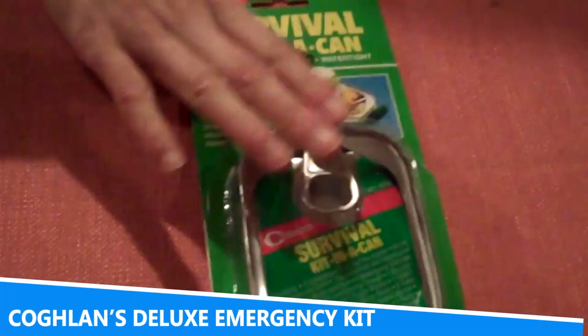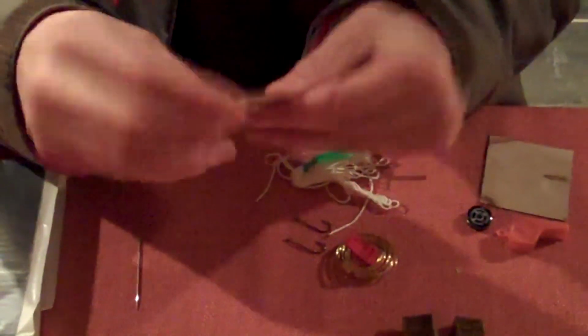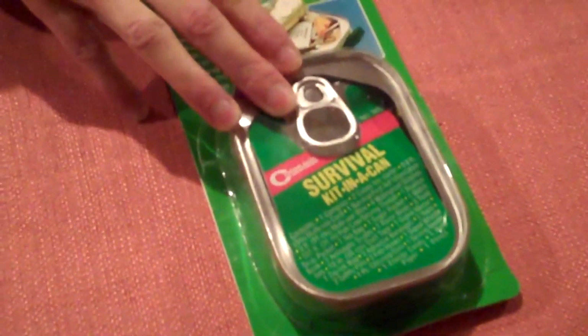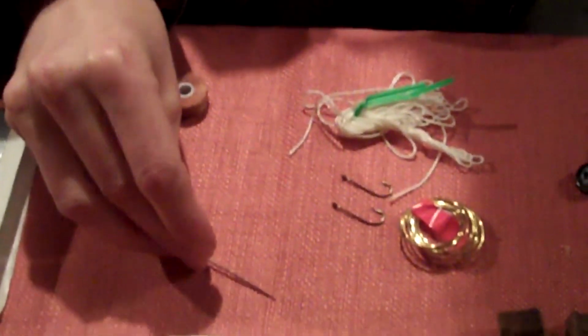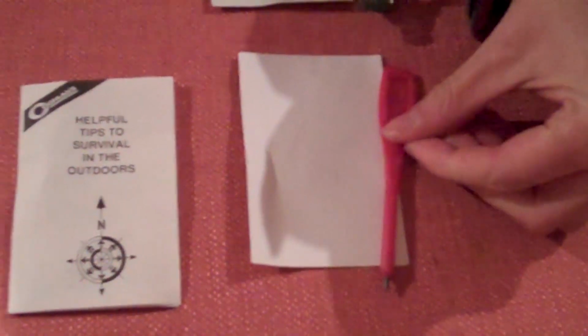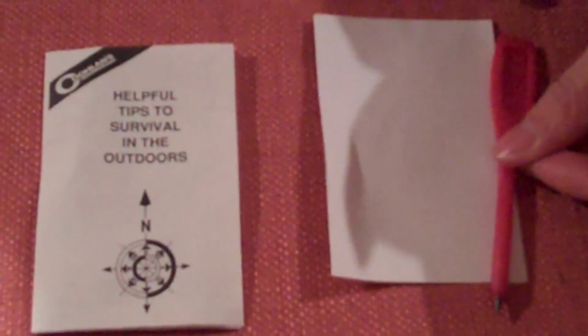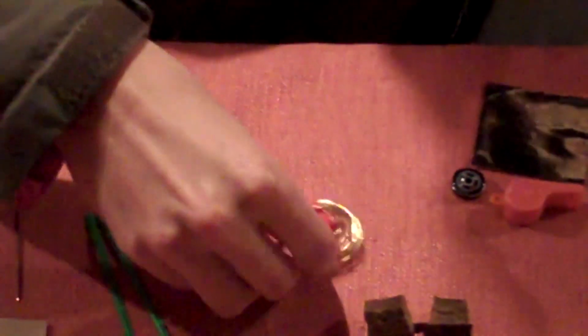Coughlin's Deluxe Emergency Kit. Last, but not least, the Coughlin's Deluxe Emergency Kit is a compact, comprehensive survival package that can provide essential tools and supplies when disaster strikes. Packed with items like a whistle, emergency blanket, first aid supplies, and fire starters, this kit covers the basic survival needs that could make all the difference in a crisis. It's designed for easy transport, with everything fitting neatly into a compact, zippered bag that can easily be stowed in your car, backpack, or emergency go bag.